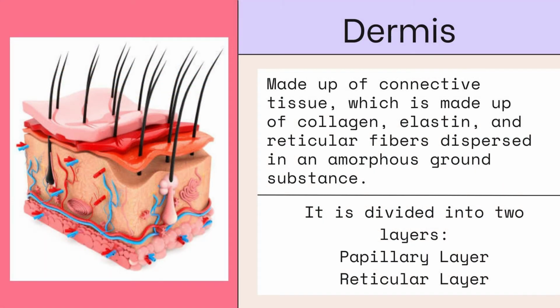Next to the epidermis is the dermis. At the level of the basement membrane, the dermis connects with the epidermis. The dermis is made up of connective tissue, which is made up of collagen, elastin, and reticular fibers that disperse in amorphous ground substance. In addition, sweat glands, hair follicles, muscles, sensory neurons, and blood vessels are all housed in the dermis, and it is divided into two layers, the papillary layer and the reticular layer.